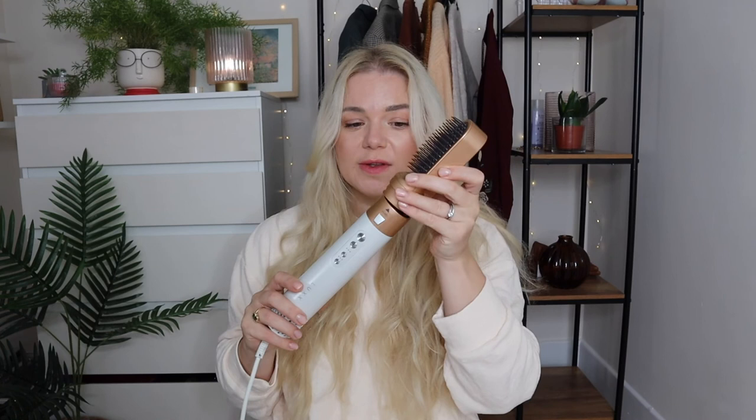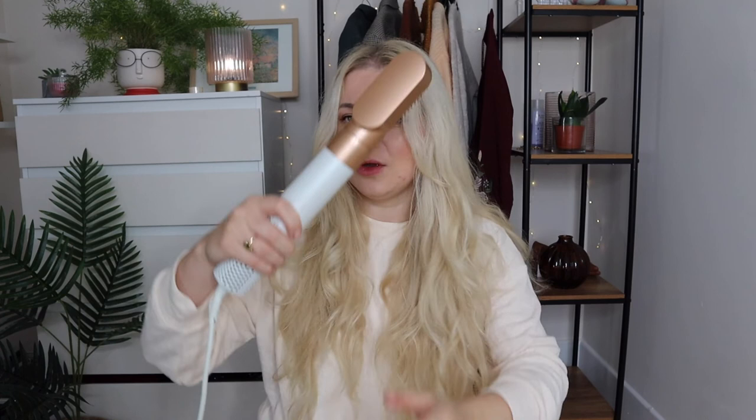And I guess if you use the brush tool, let me just put it in like so, it will straighten your hair. So probably I'm going to use this one next time to see if it straightens the hair and maybe doesn't leave it fizzy.